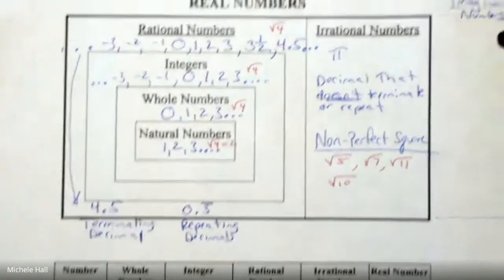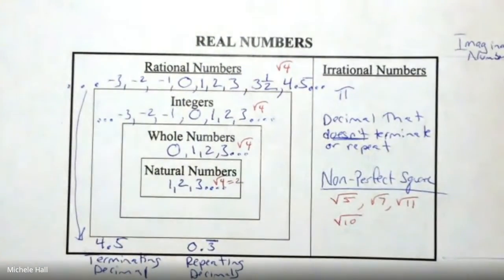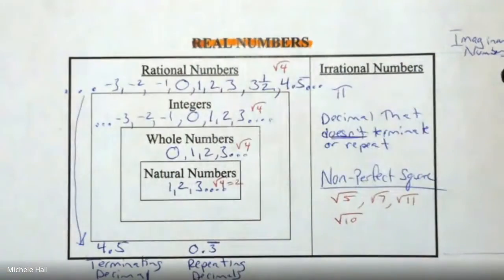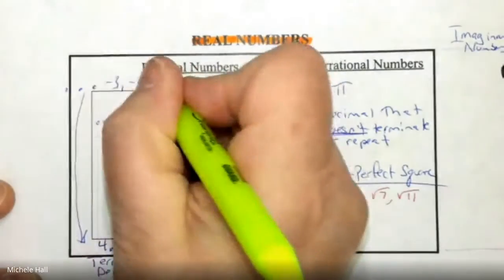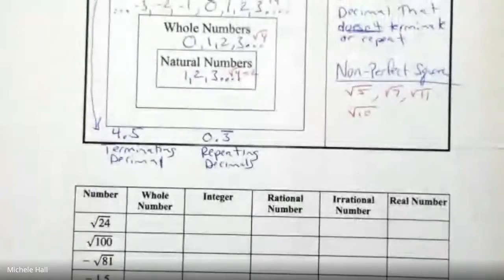There's our number system right there. These are all real numbers. These are all real. Okay, yeah, you guys don't get fake numbers this year. This is the real number system, and the real number system is broken up into rational numbers and irrational numbers. All right, here we go. This is how it works.